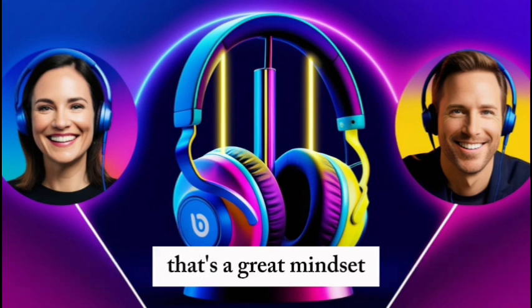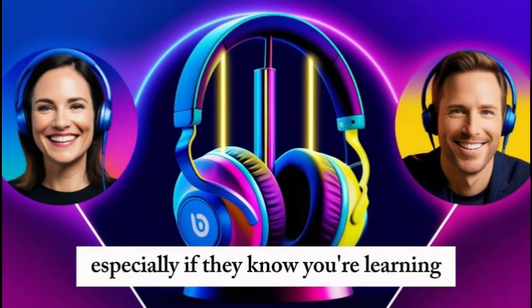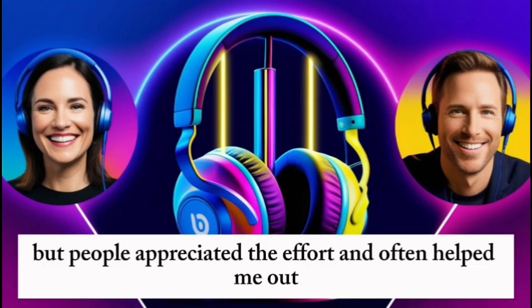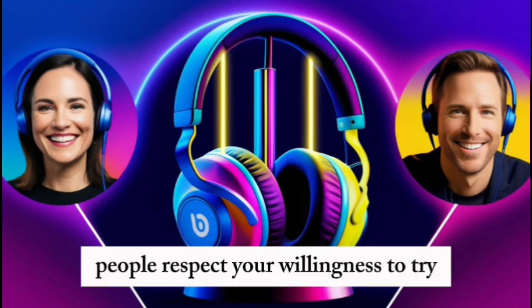That's a great mindset. I'd also add that most people are understanding and supportive, especially if they know you're learning. When I was learning Spanish, I misused words all the time, but people appreciated the effort and often helped me out. It's the same with English. People respect your willingness to try.